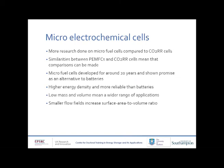Because micro fuel cells have been developed for around 20 years and they've shown a lot of promise as a potential alternative to batteries, as they've got low mass and volume, which means a wider range of applications, such as phones or laptops, and even the space industry. One of the big advantages of a micro cell compared to a conventional one is that the smaller flow field means an increase in the surface area to volume ratio, which means there'll be more contact between the reactant and the active area of the cell as it goes through the flow field, which I'll talk about now.